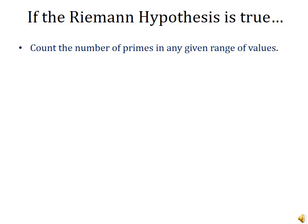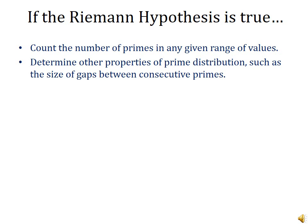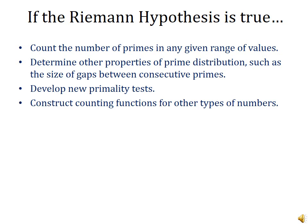The validity of the Riemann hypothesis has far-reaching consequences. Many theorems in number theory begin with the statement, if the Riemann hypothesis is true. Certainly all these theorems would be proven. They include, but are not limited to, other questions regarding the distribution and frequency of the primes, tests for primality of a number, and counting functions for other kinds of numbers.